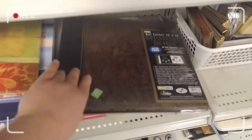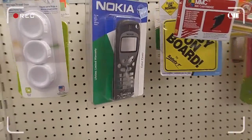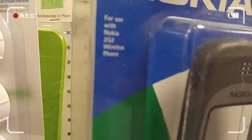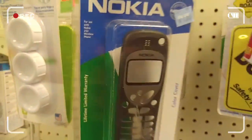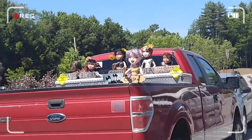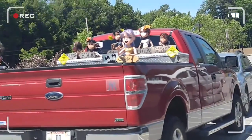Scrapbooking. Scrapbooking supplies. I'm so old. Think about scrapbooking. Ooh, do you need a cover for your Nokia? Just in case. Here's the model number, 252. If you got a Nokia 252, let me know. What? What is going on here?